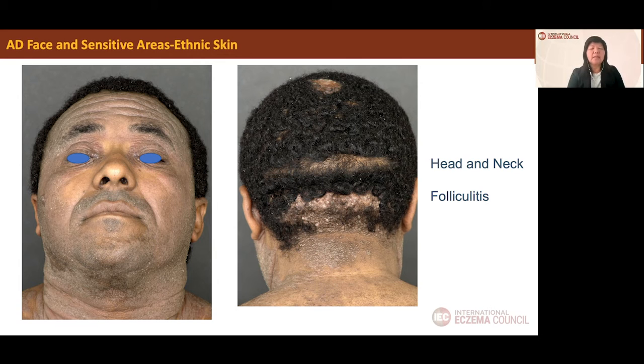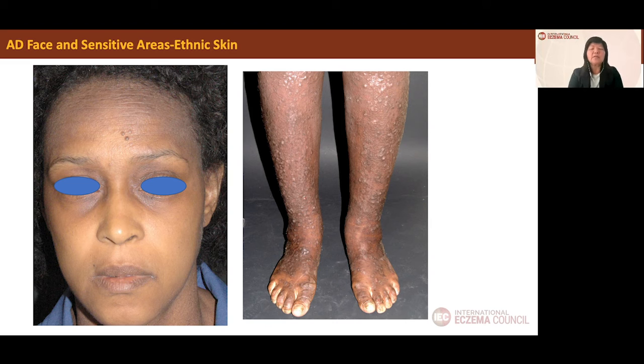Here are some patients from our clinic. So you can see here an African descent patient with a very extensive head and neck involvement, severe lichenification, and a very bad complication, folliculitis associated with atopic dermatitis, very hard to treat. Here is another lady from our clinic, again with this extensive lichenification on the face, with this violaceous to grayish color. And look at her lower limbs, a lot of those papular lesions, a lot of pruritus, and also edema of the limbs. She later developed erysipelas associated with this edema of the lower limbs.